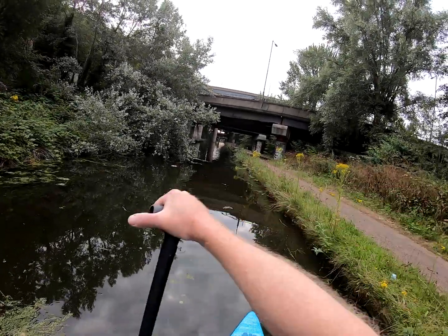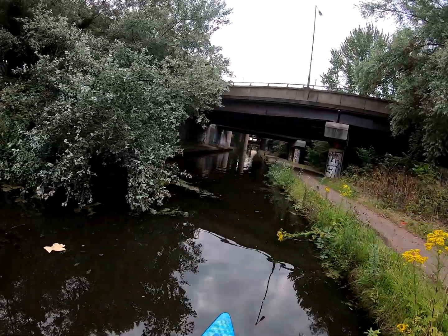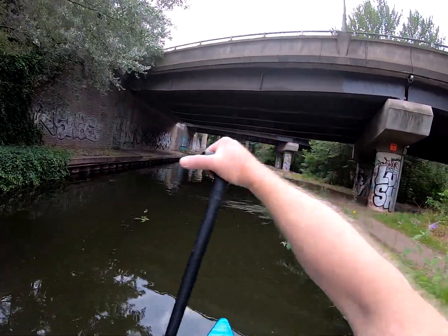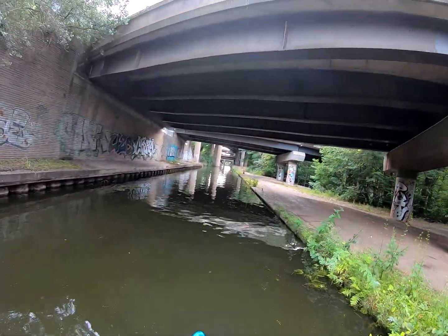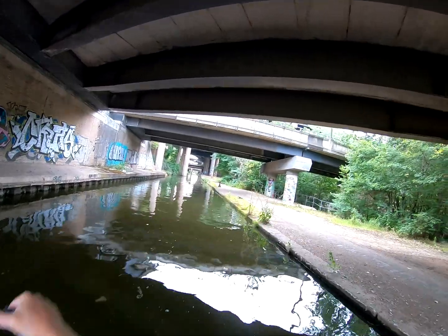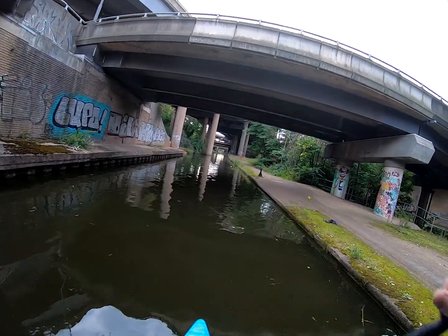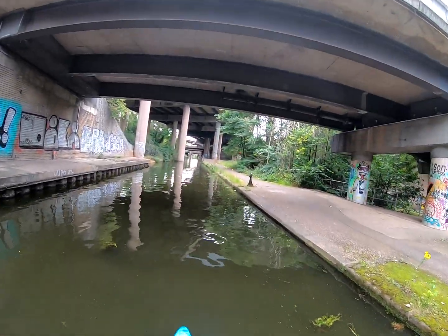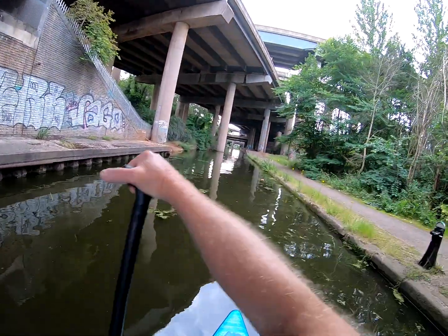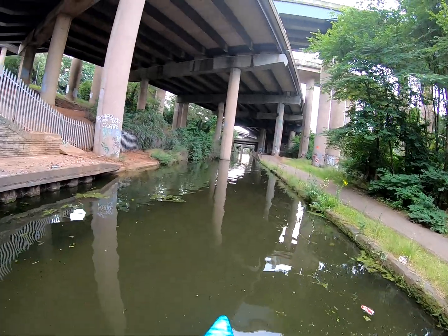I'm going to go right away underneath Spaghetti Junction now. Anybody that lives in Birmingham will tell you it's got more canals than Venice, and that's absolutely true. At the height of its use, there were 160 miles of canals around Birmingham, and even today there's still 100 miles of canals that are fit enough to get a narrowboat down, which is what they were built for.